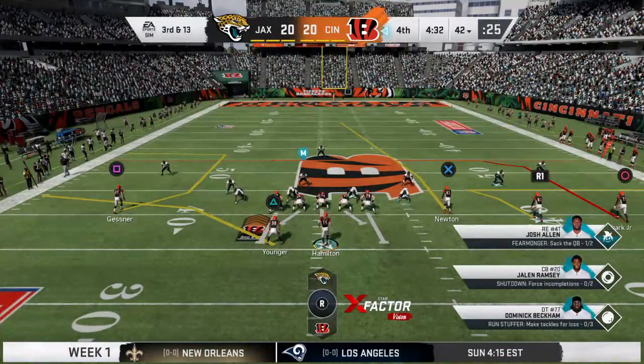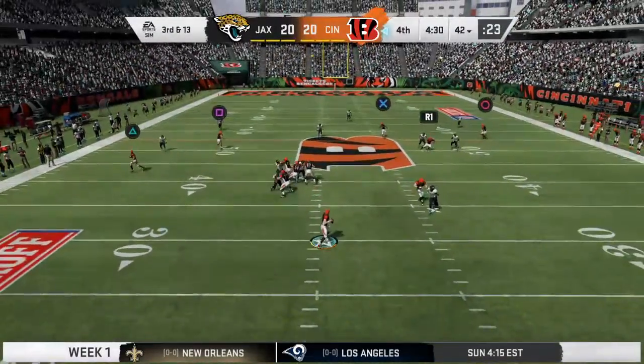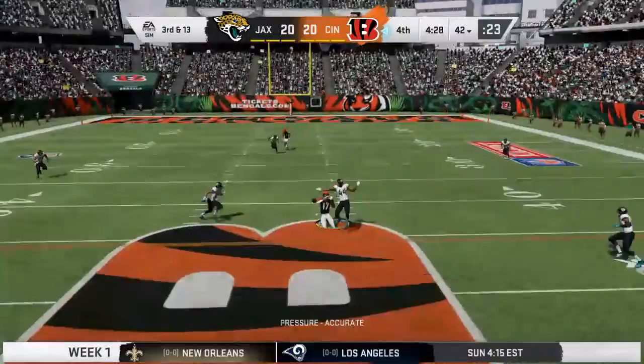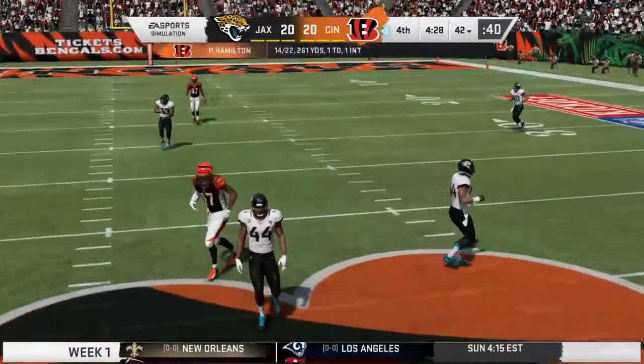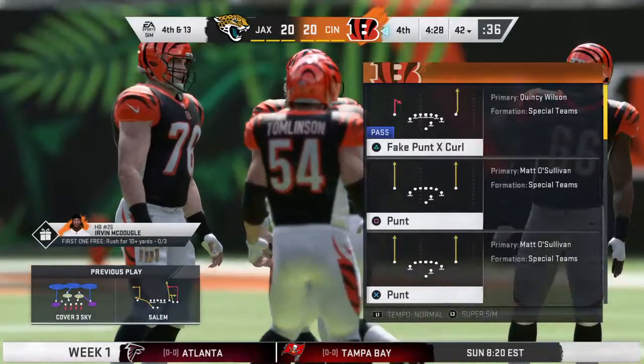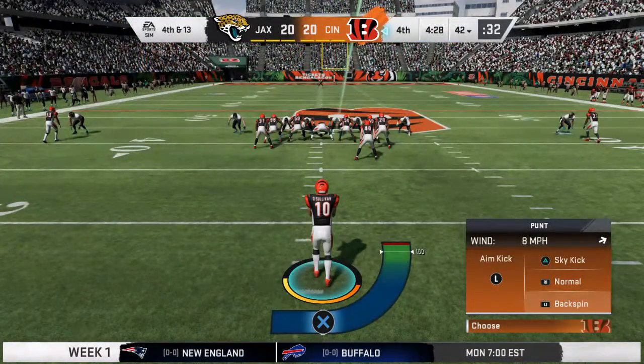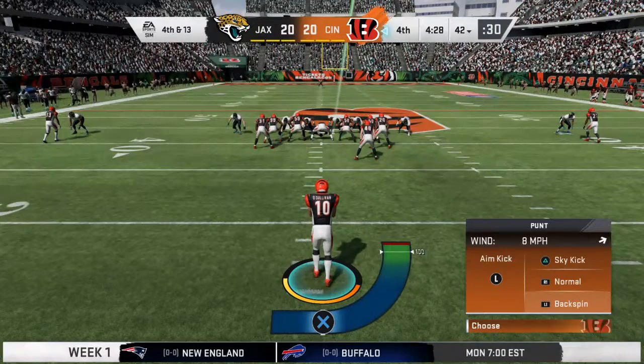And this 3rd down looking very tough after the holding penalty. 3rd and long. Back to throw. Hamilton. And that is incomplete. The linebacker, Miles Jack, able to knock that one away. Not only was the call spot on, how about the execution of that defense right there? The zone was absolutely locked up tight.